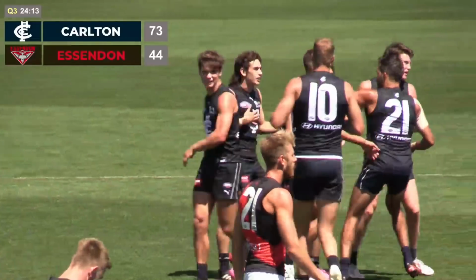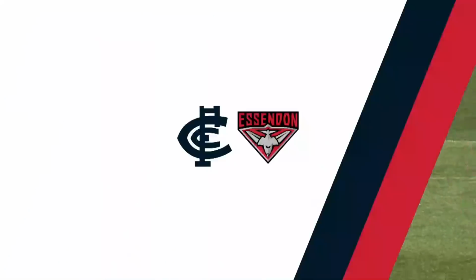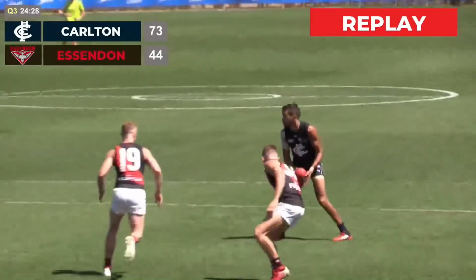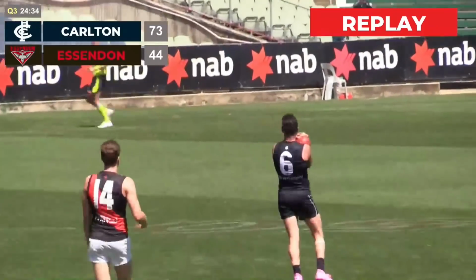It was. So the Blues, their lead is out to 29 points. They've got a bit of a run on in this third quarter. But as you mentioned, Zach Williams, something that we haven't necessarily seen him do a lot throughout his career is go forward and kick goals. But he kicked a couple in the intra-club that we were at a couple of weeks ago, and he's added one today. But playing out of the goal square, really nice pass from Sam Petrevski-Seton to find him.